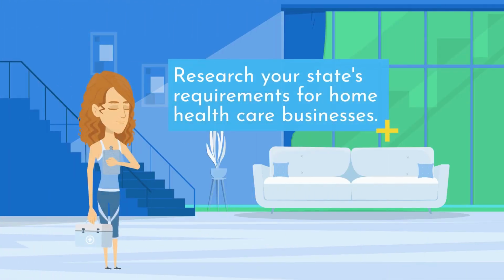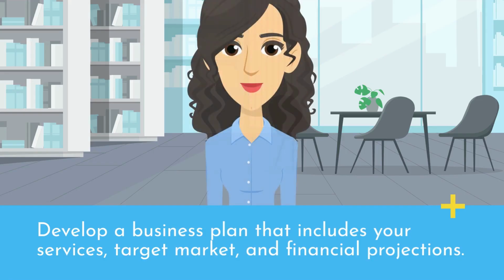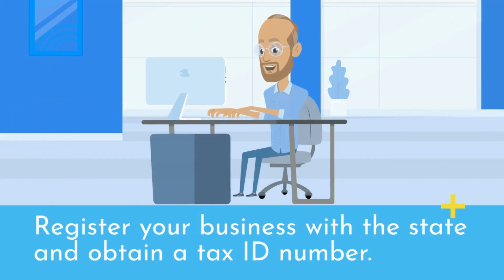Research your state's requirements for home health care businesses. Develop a business plan that includes your services, target market, and financial projections. Register your business with the state and obtain a tax ID number.